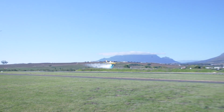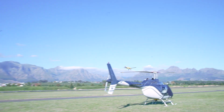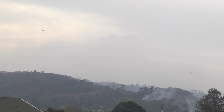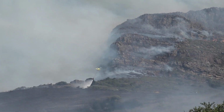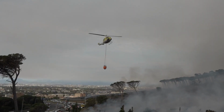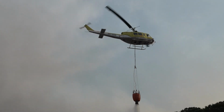The role of the bomber is initial attack mostly because of the amount of water it carries. We can pick up 3,000 litres and put that down over a distance of about 80 metres on a fire. We work in conjunction with the spotters and the choppers on a fire. The spotter will be overhead and controlling all the aircraft. And then the choppers would be doing smaller loads than us, but more and more intense on specific spots to kill out spots and help us to carry the loads forward.